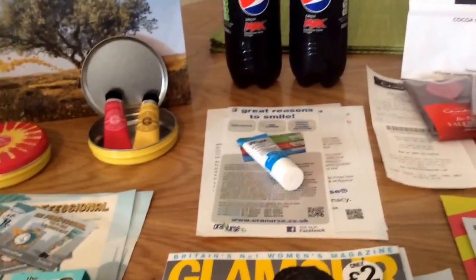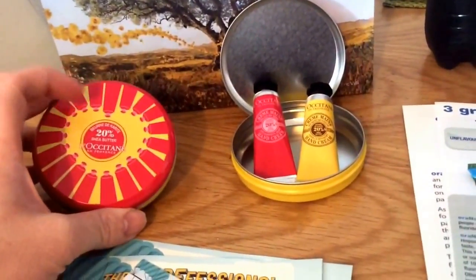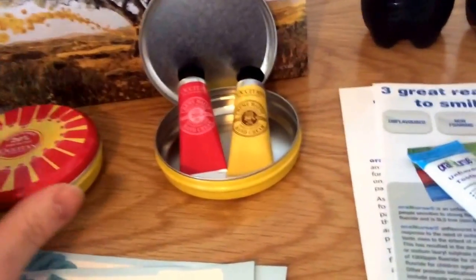I'm sorry I didn't do one last week, but I haven't had a lot of stuff, so I'll show you what we've got this week. The first thing is from L'Occitane. These were from Facebook, and I think you can still get them, but you do have to go into the shop. So it's just a tin with two little hand creams.